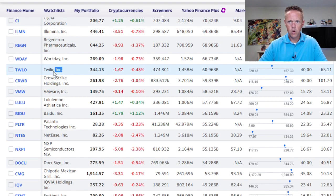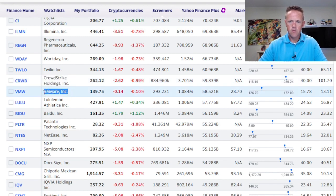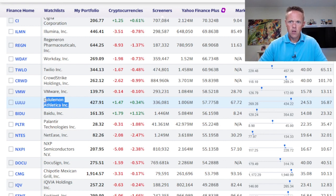Workday, this kind of gets back into the digitization of managing a workforce, so I think they have a bright future. Twilio, this is another customer engagement communication platform, subscription-based. I can see them around in 10 years. CrowdStrike Holdings is cybersecurity, very hot stock, arguably overvalued, but certainly a bright 10 years in front of them. VMware, this is also like application-based software. This is an older company, so I would definitely challenge them to continue to innovate if they do want to be relevant in 10 years.